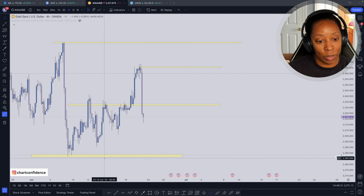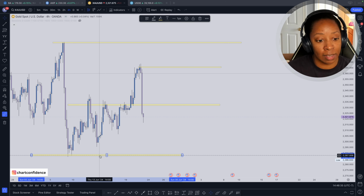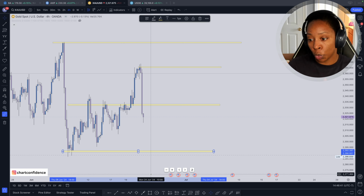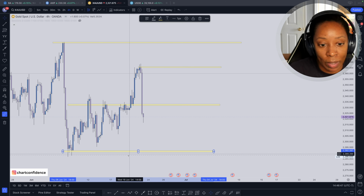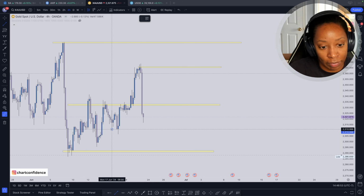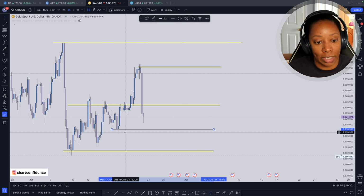So what I am going to do, I like to trade really clean areas. So I am going to move this bottom level up to around 22.90. So that's a nice level right there. And what else? Probably not. I mean, if I wanted to, I could take trades off of these levels right here, but I just don't like to just because the price action is really choppy.